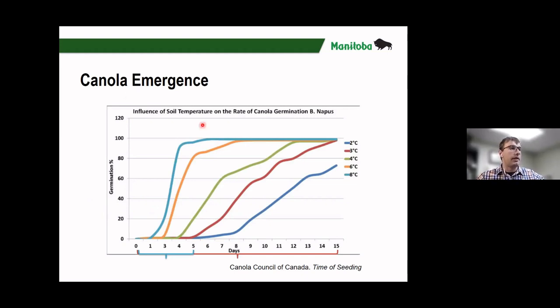So we've got a number of different soil temperatures here. The light blue line shows canola germination at 8 degrees Celsius. The dark blue on the opposite shows germination at a soil temperature of 2 degrees Celsius. So if you plant your canola at 2 degrees Celsius, barely above freezing, it's going to take at least 15 days to hit about 75% germination. So it takes a long time, and that's just germination. We're not even talking emergence at this point, but just germination.